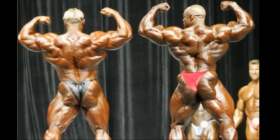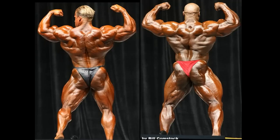Rear double bicep. Now look at the proportions of Ronnie. His legs just a little bit too massive to match that upper body. This may be a little bit of a sharper pose for Jay Cutler. Bring another one. Look at the outer lats. Now Jay most certainly getting an edge in that aspect. It's a tight one here in the rear double bicep, both back shots. I don't think I've ever seen Jay so close to Ronnie in a back shot. I mean, even the controversial years.